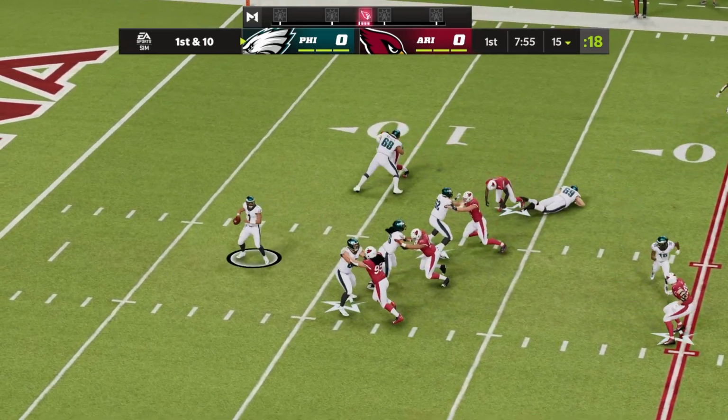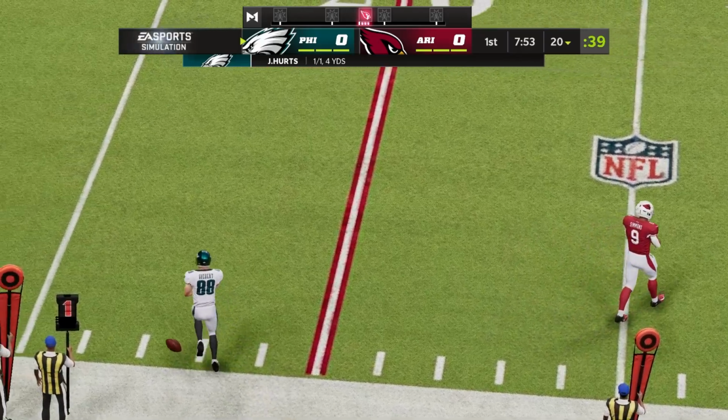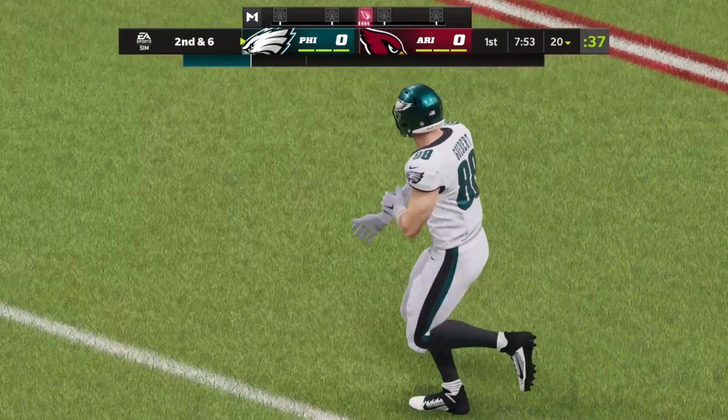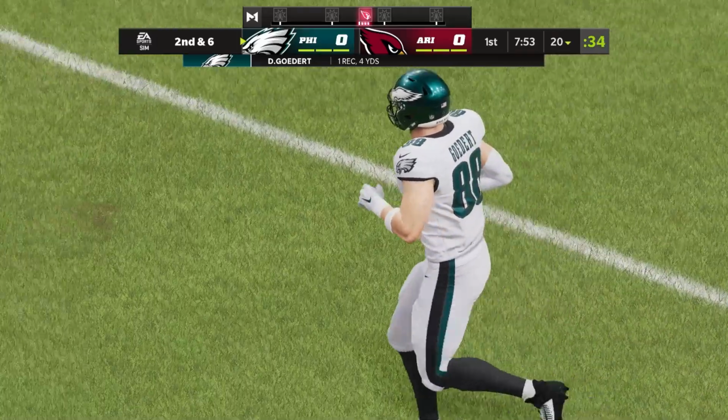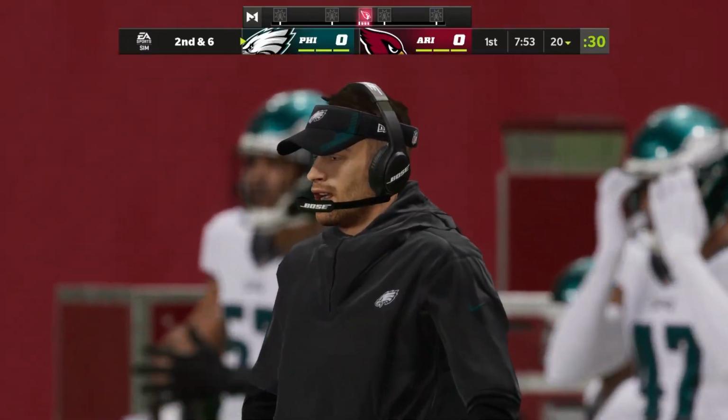Throwing from the gun, it's Hurts. Throw right side, caught by Goddard, the tight end, and he'll be out of bounds right around the 20. 4 yards the result on the first play from scrimmage. 2nd down.